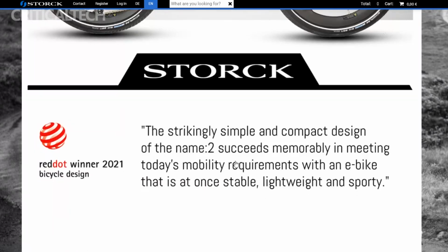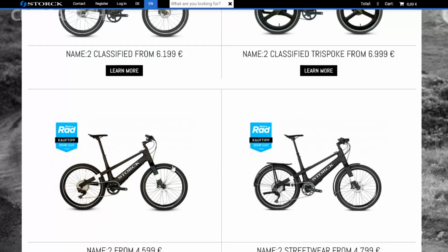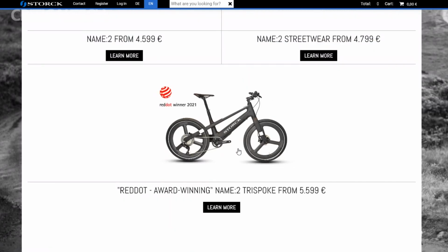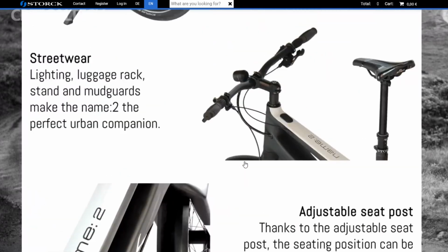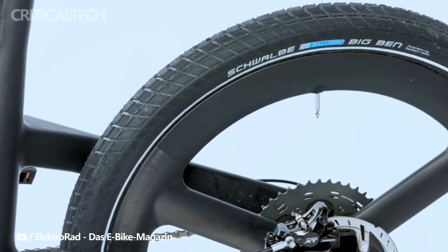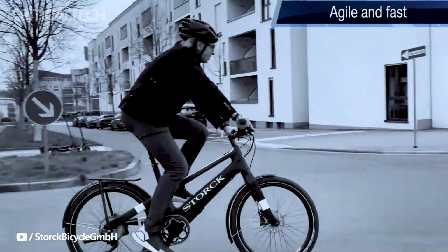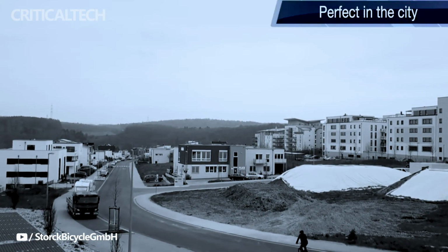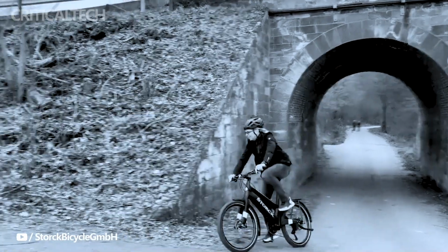As the e-bike market continues to evolve rapidly, the Storck Name 2 positions itself as a solid contender, offering a unique blend of style, performance, and innovation. The question remains, does its set of features justify the hefty price tag, especially considering the absence of certain practical elements? This is a subjective matter and depends on individual preferences, priorities, and the intended use of the bike. In the rapidly improving niche of electric bikes, where innovation and competition thrive, the Storck Name 2's success will likely be determined by the discerning choices of consumers. Whether it becomes a staple for urban commuters or a niche choice for enthusiasts remains to be seen.